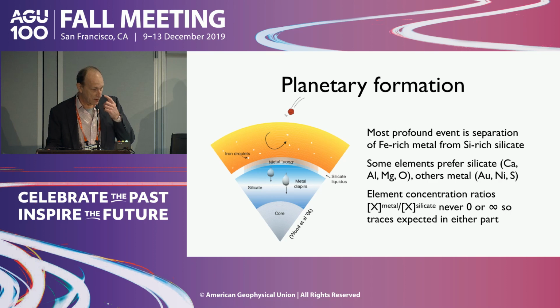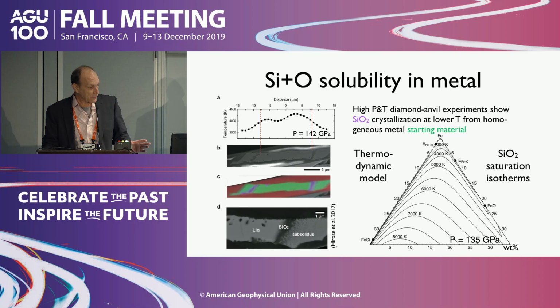And you can parameterize this by the preference of a particular element for one or the other by a ratio, which is never zero or infinity because elements are never completely sequestered in one part or another part. But these lead to what are called partition coefficients that govern the composition of the metal, and in this case, the light elements that show up in the core and the elements that want to stay in the silicate mantle itself.